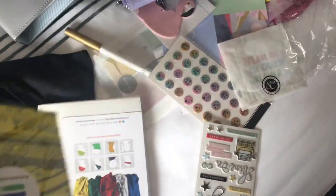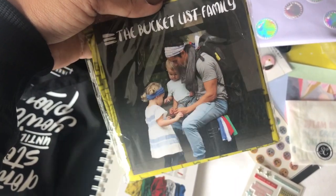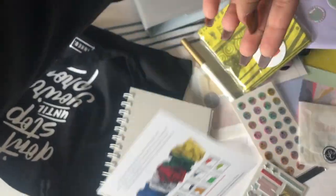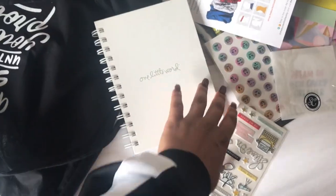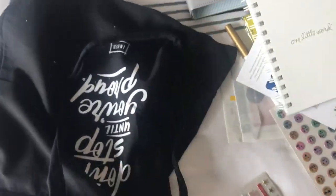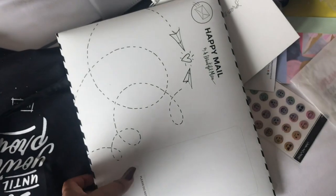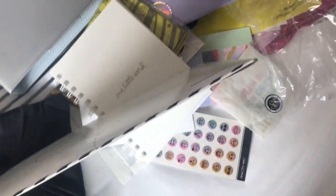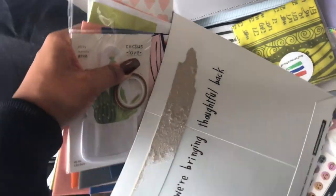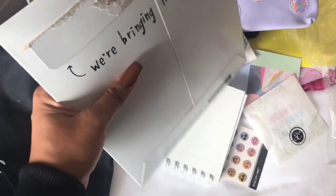Let's see. There is Adventure Brand. What is this? I think it's a handkerchief. Oh yeah, it's like a headband. Oh, so you can use it for different things. Okay, cool. I'll take it. And it shows you different ways you can tie it. Cool. Then there's this little journal. Cool. I love journals, y'all. I love journals, so I'm here for it. And then what is this? We're bringing Thoughtful back. What is this? Happy Mail. Okay, beautiful mess. Oh, so it's like a set to send people cards. Oh, that's so cute. Okay, that is awesome. I love that. Taking it old school, taking it back with the handwritten cards.